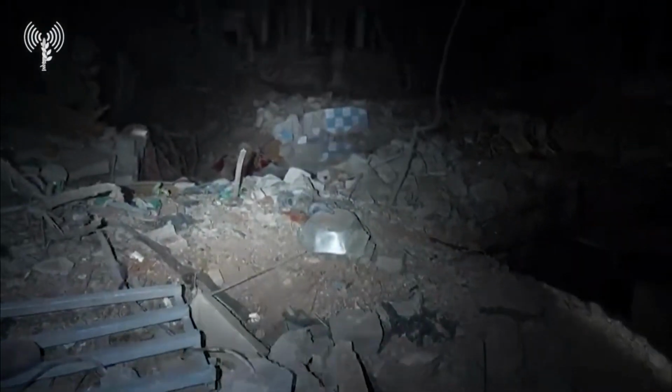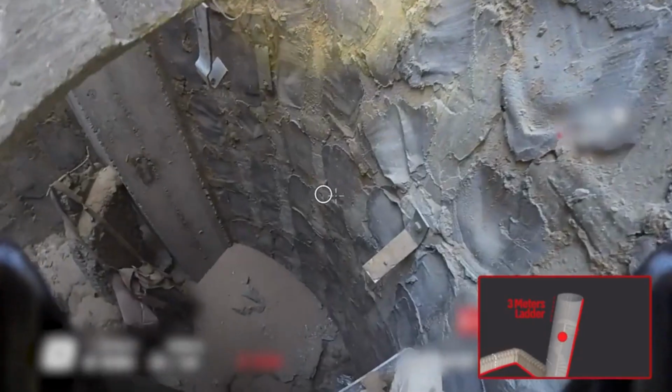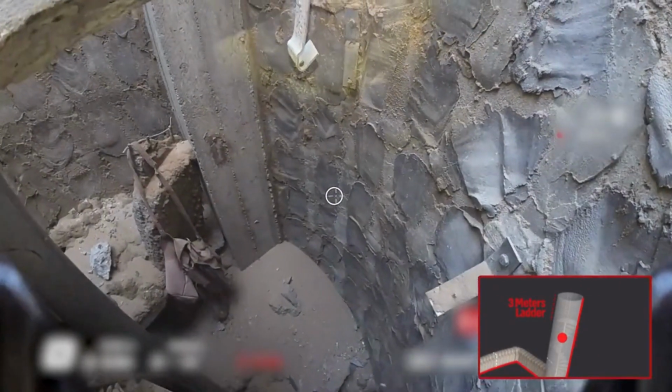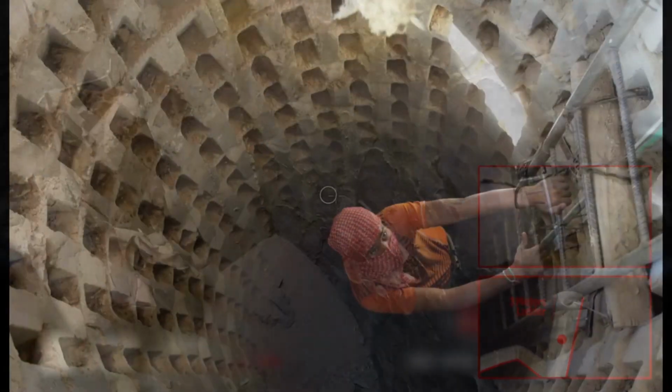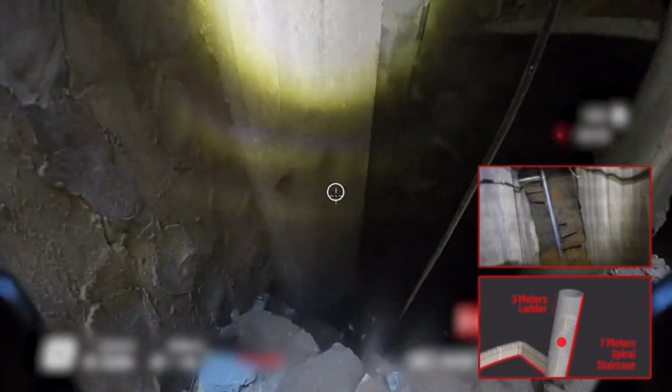Once it found the tunnel, it used various technologies to inspect the tunnel, finding it had a long spiral stairwell. Eventually, they arrived deep into the tunnel and were stopped by thick, reinforced doors. The IDF was working on a plan to breach the doors to continue to follow the tunnel, either to other tunnels or out into open areas.